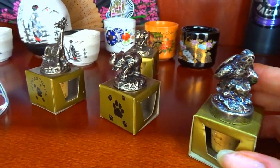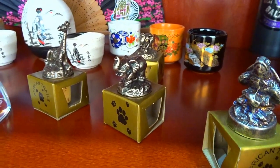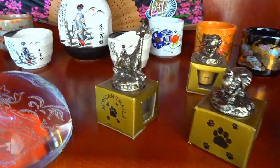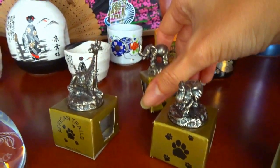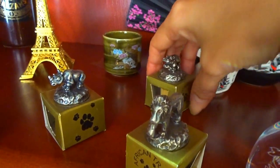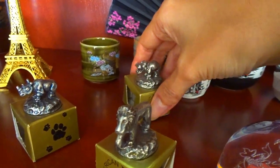And we went to Port Elizabeth, and it was not a very touristy place, and I couldn't find any souvenirs. So I saw those ones and I decided to buy the collection of animals, you know, because South Africa reminds me of safari.